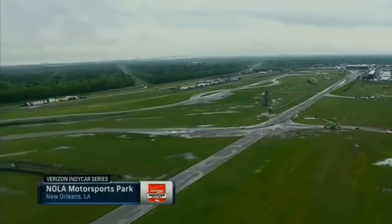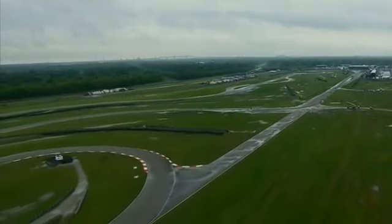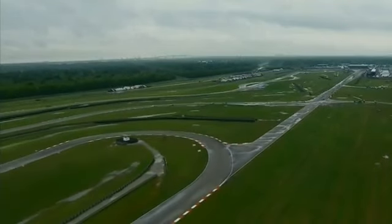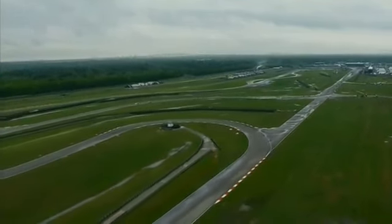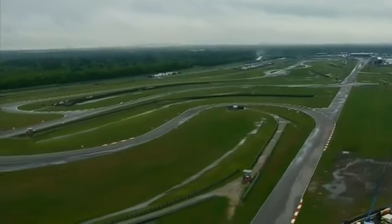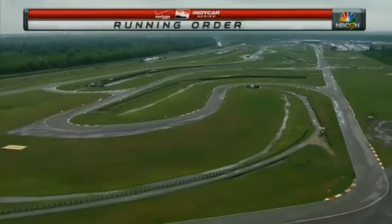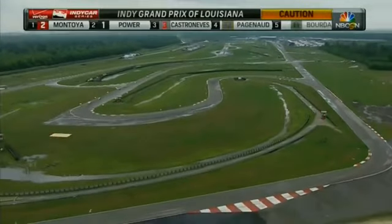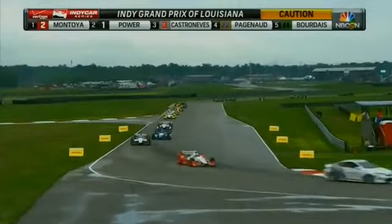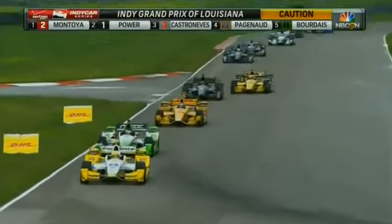For the film industry as you look down under caution for the first time here in the inaugural visit of the Verizon IndyCar Series to NOLA Motorsports Park. You can see standing water certainly in the runoff areas, but you guys have talked about how the dry line is beginning to form. You can certainly see it there into the turn 5 area at the lower right section of the screen. The field lines up, looking back a little bit further in the order.